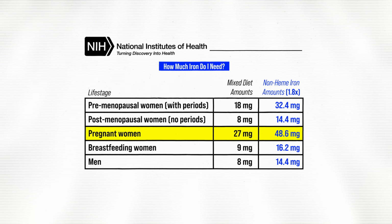or 48.6 milligrams of plant-based iron after using the 1.8x bioavailability multiple. This is slightly above the tolerable upper intake level of 45 milligrams per day for adults, but that figure is based on a mixed diet that includes heme iron from meats. Plus, even if you do go over, eating a little extra plant-based iron isn't a big deal because your body is much better at regulating its non-heme iron intake to meet your precise iron needs.